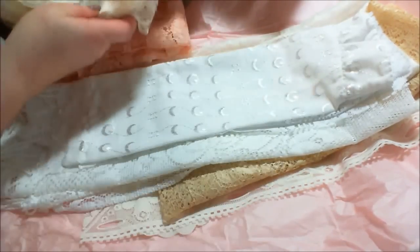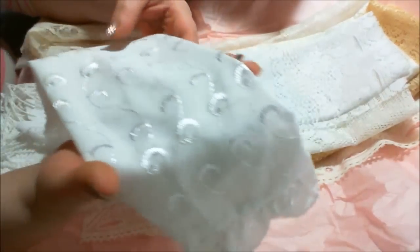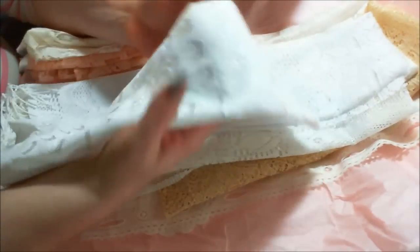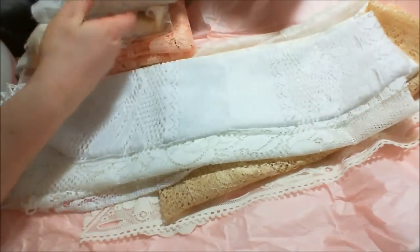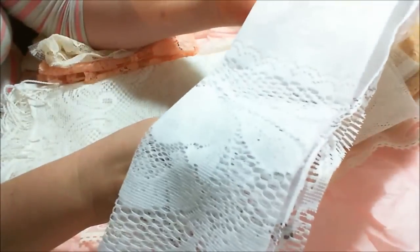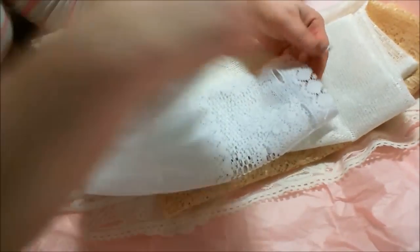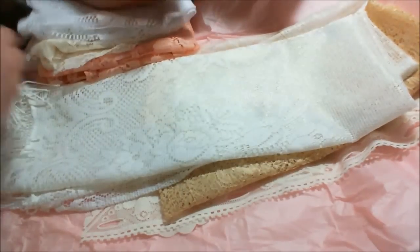Oh, look at this embroidered one. Isn't that pretty? Holy moly. And here's old curtains. Oh, I love getting that. Those are things I can find too, but always with some other kind of design. I haven't seen these ones before.